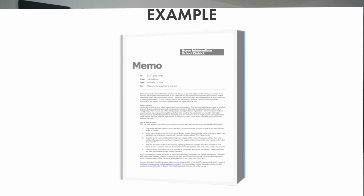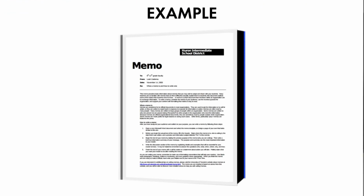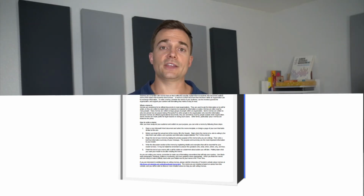And being a shorter and less formal communication, the structure of the memos are often divided into an introduction, a body paragraph, and a brief conclusion. And now that you know the main types of business writing and some of the most outstanding examples, you will have a better understanding of the business communication processes and how to write this type of documentation.